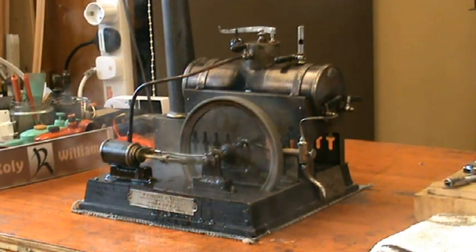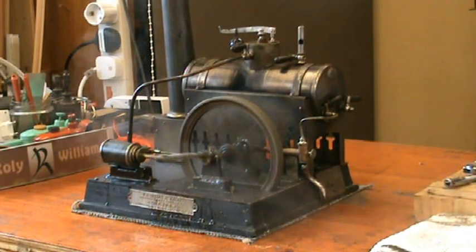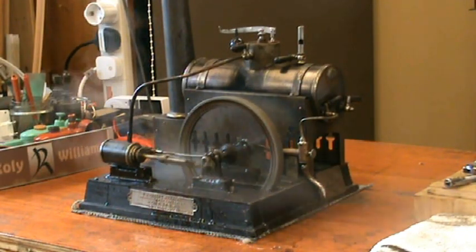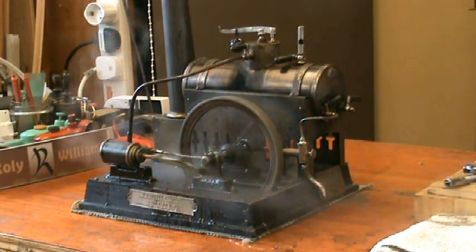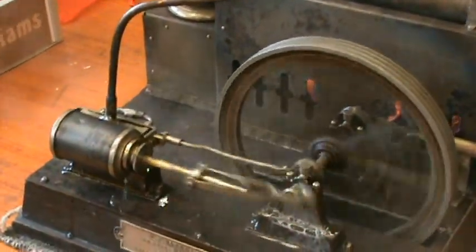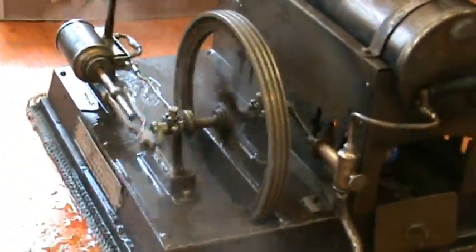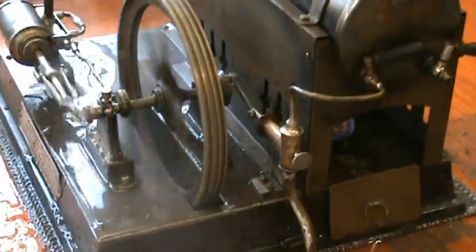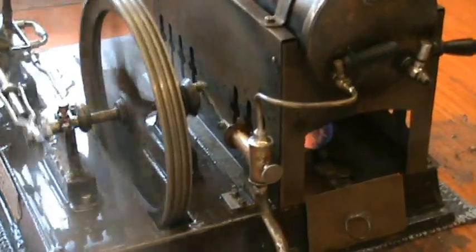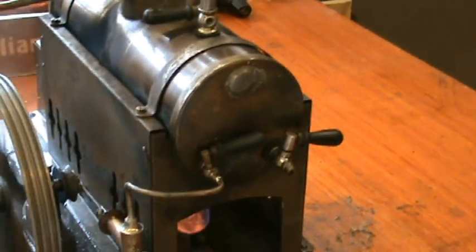Piston's very badly worn and it's a very messy engine, so when it starts up. It has a mechanical feed pump, but I don't use it at the moment because the sight glass is missing, so there's no way of judging the water level.